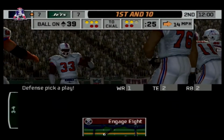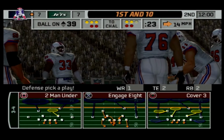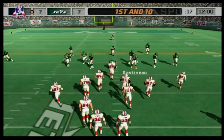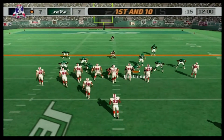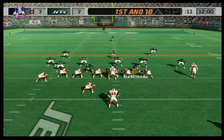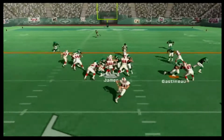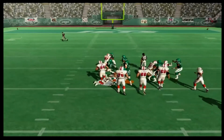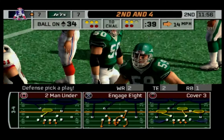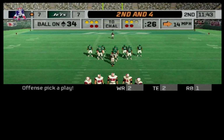The teams have switched sides, and we'll start the second quarter. Ball on the 39-yard line. The defense changing things up. Fullback handoff. Number 56 is there for the tackle at the 34-yard line. 2nd and 4 coming up here.